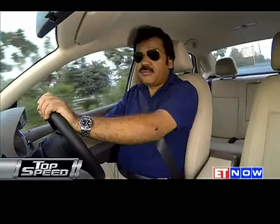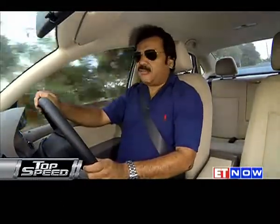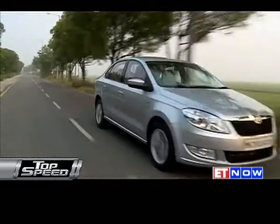But this new 1.5-litre engine is not a very quiet engine. In fact, when you fire it first, it's quite audible. But as you settle down into the cruise mode, so does the engine.